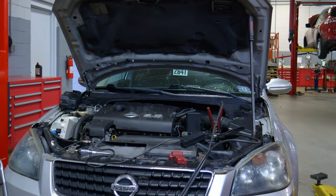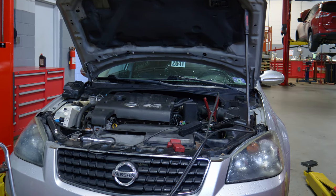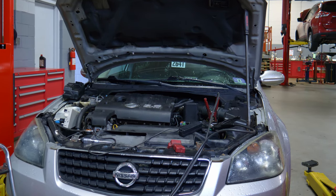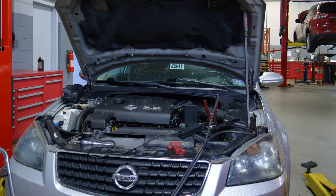Today we have ourselves a 2006 Nissan Altima with the customer complaining that their car will crank and crank and crank, but it will not start. We have verified the customer's complaint and we do indeed have a 2006 Altima that does not start.